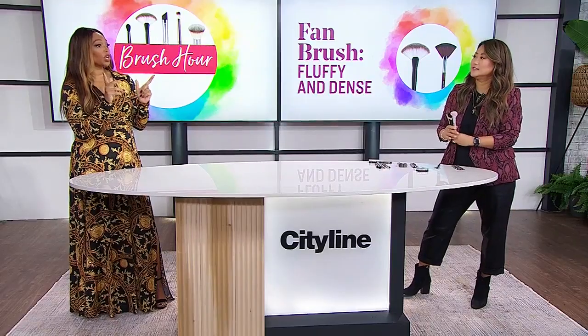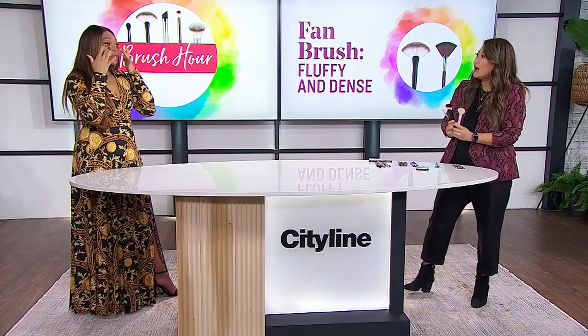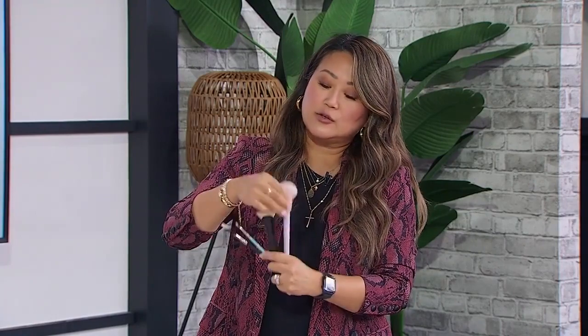Okay, so tell me what you use it for, though. So the fan brush, obviously, you are going to use it under your eye region. These sizes? Yes, I would use it under here. Okay, so it looks like it would feel good. Okay, so there are different sizes, but if there's something that's very loose, like a very fluffy bristle, definitely use it for highlighter.